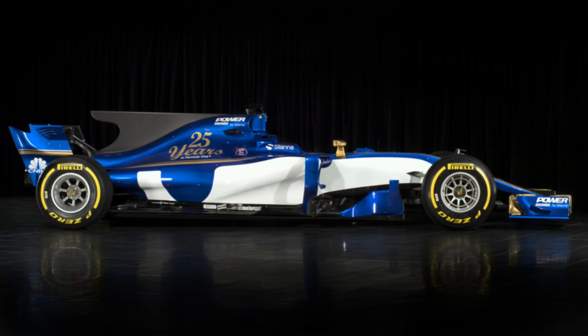But you can see that livery, how intricate it is toward the midsection of the car along the engine cover. That blue sort of dips down to meet almost to the reference plane along the edge of the side pod there. Absolutely loving it. And also, I want to point out, you can see 25 years in Formula 1 written on the side of the engine cover there. This is Sauber's 25th anniversary competing in top-level motorsport. Absolutely love to have Sauber on the grid.